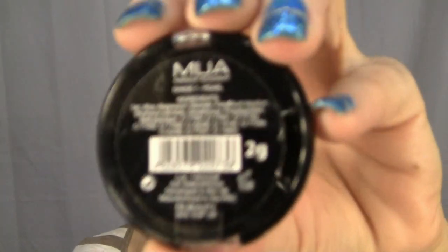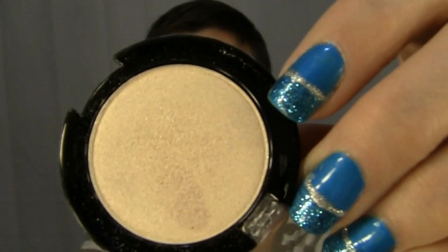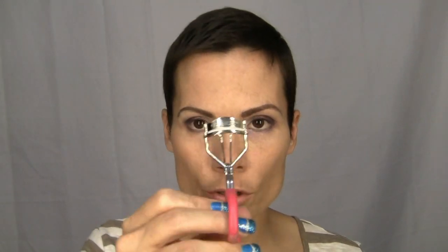Then I'm going to take a little bit of this Makeup Academy color here. It is shade 1, and it is a pearl finish. And this is what it looks like. I'm going to take a little bit of that on the same brush and just put it right underneath my arch. Okay, what I'm going to do now is curl my lashes and use some black mascara.